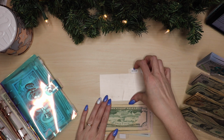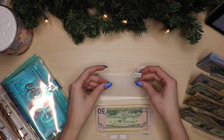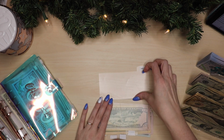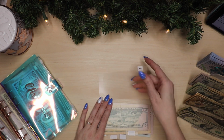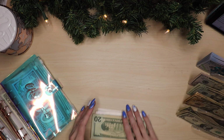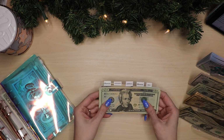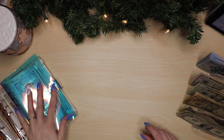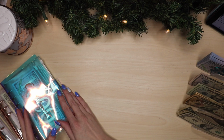Like I said, dining out has already been pulled. I do have some change in the kitchen that I will put in here. And then in miscellaneous, we do stuff $40. There we are, so that is our cash envelopes. This will go back into the wallet. All right, and then we're going to jump right into sinking funds.